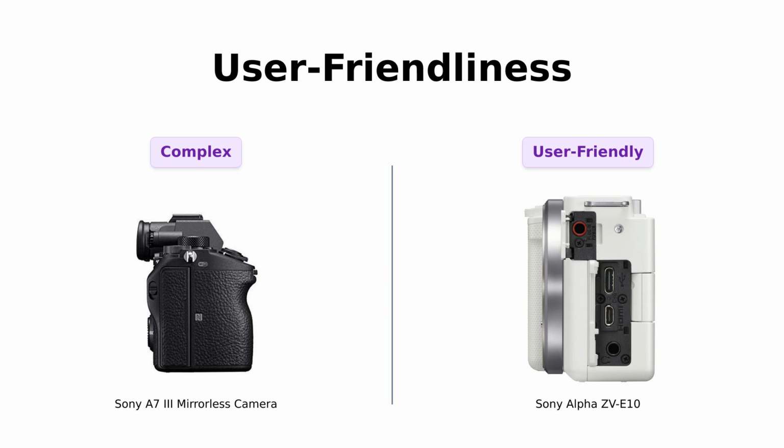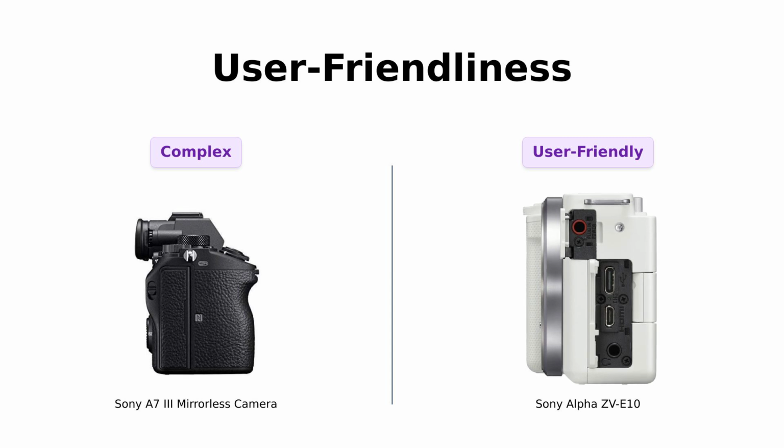Now, let's talk user-friendliness. The A7 III is like a luxury sports car. If you can figure out how to drive it, you'll feel like a rock star. Some users find it complex due to the number of features.